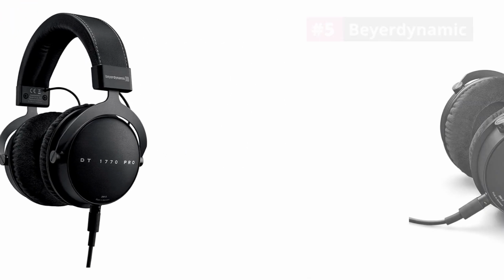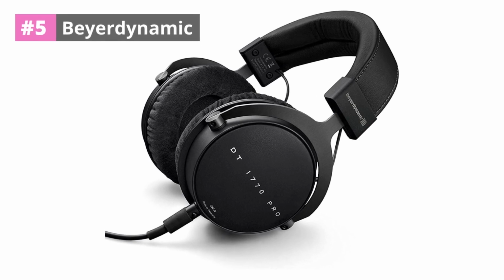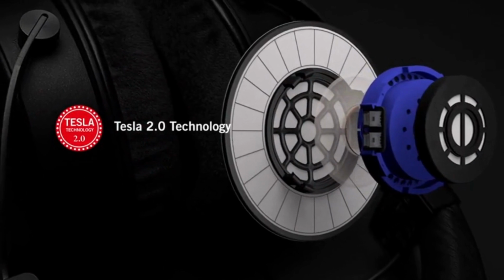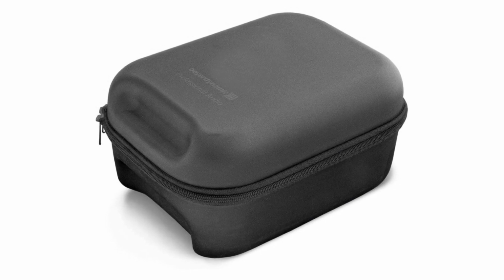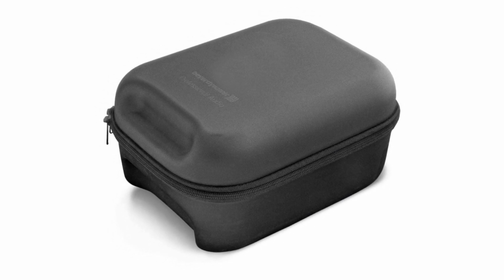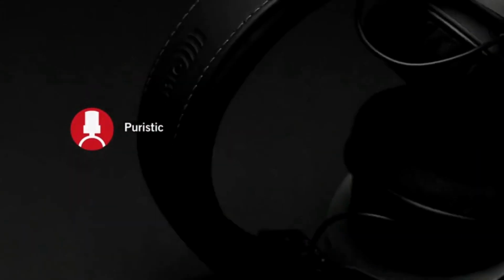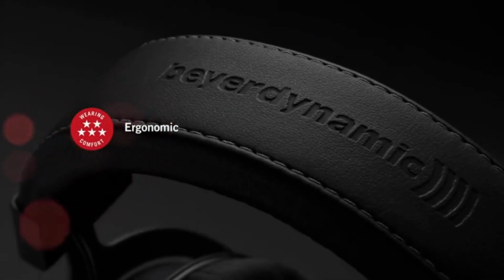At number 5. Beyerdynamic. The Beyerdynamic DT1770 Pro are the best closed-back headphones we've tested. These high-end closed-back headphones have excellent build quality and come with a durable but bulky carrying case to help protect them when you're not using them. Unlike their more affordable sibling, the Beyerdynamic DT770 Pro, they also have a detachable audio cable, so you can easily replace it if it gets damaged.